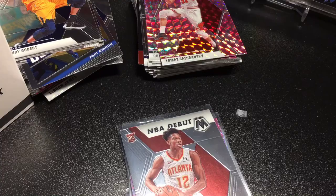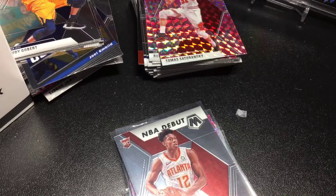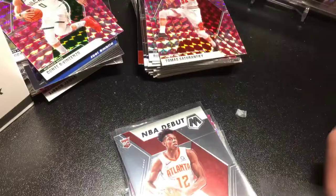De'Aaron Fox. It's nice for the PC. Dante. And of course, my Melly. First, a second Melly card. I'll sleeve that Melly. Is that an NBA debut Melly or is this just a base? I think it's just a base. It's just a base. De'Aaron Fox, probably the card of the pack.